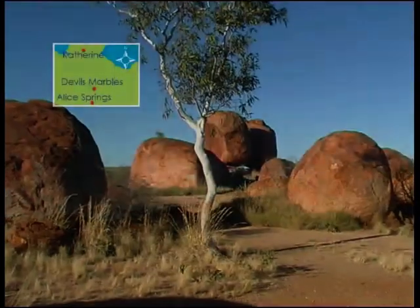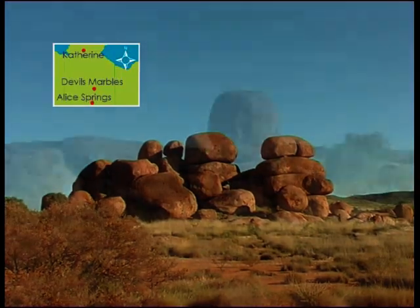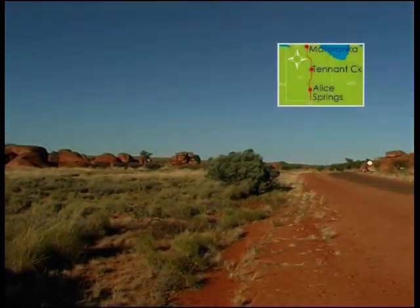The Devil's Marbles are one of the first examples of this dramatic landscape change as you make your way down the highway. We're making our way now to the South Australian border, where we'll meet up with the roads leading into the Simpson Desert.